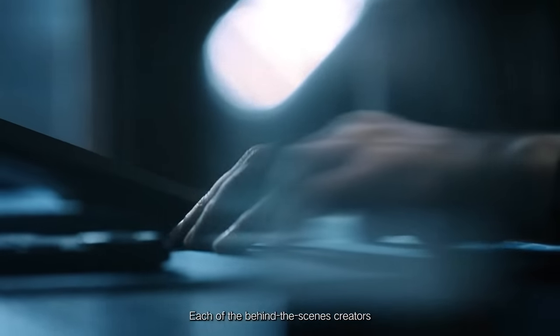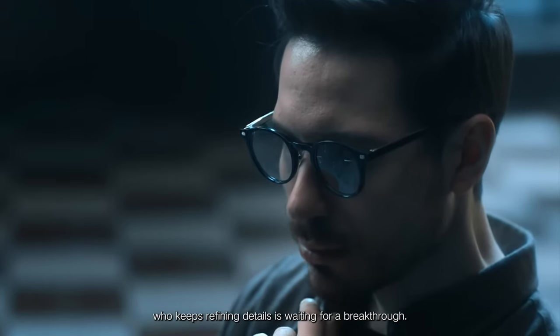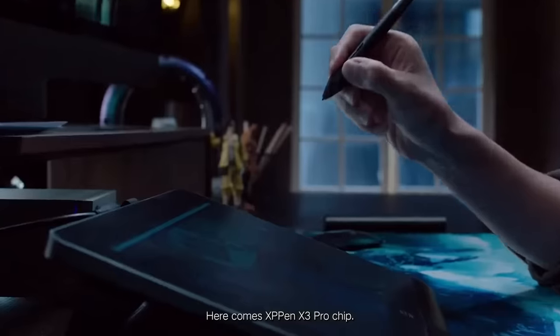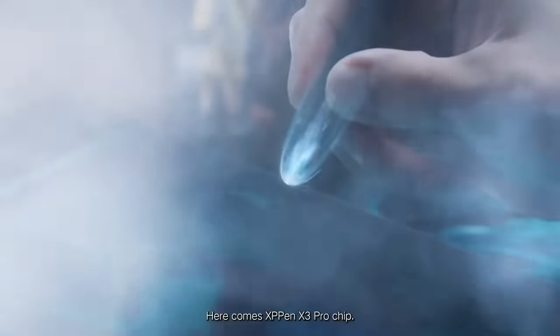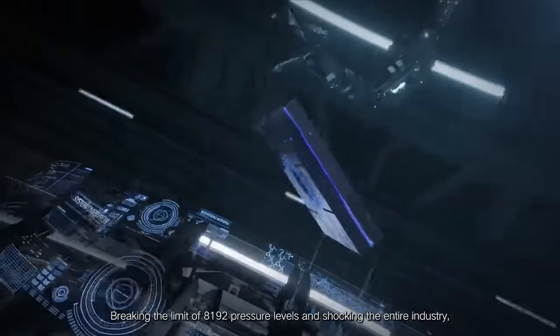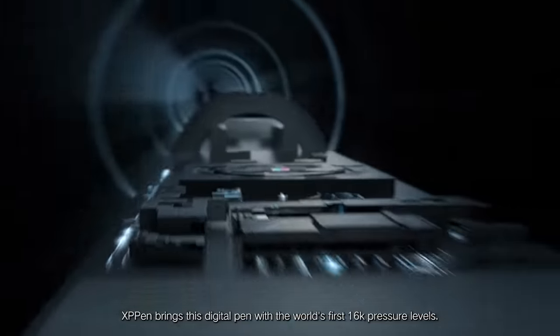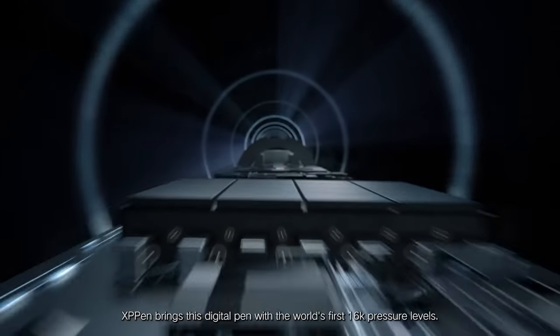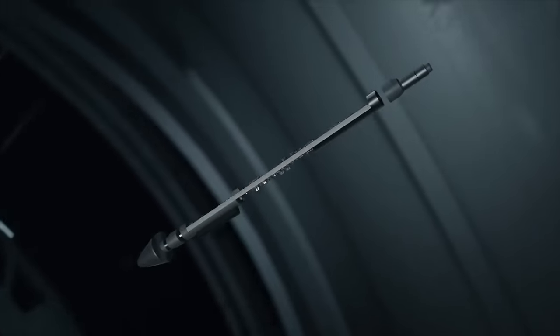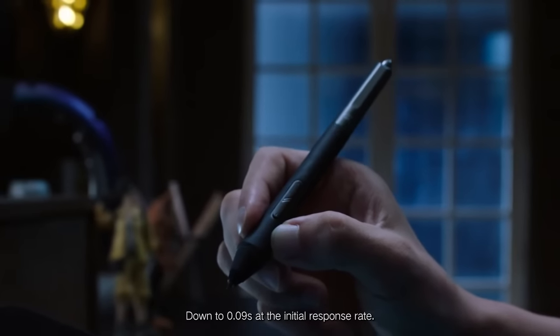Each of the behind-the-scenes creators who keeps refining details is waiting for a breakthrough. Here comes the XPPen X3 Pro chip, breaking the limit of 8192 pressure levels and shocking the entire industry. XPPen brings this digital pen with the world's first 16,000 pressure levels, down to 0.09 seconds at the initial response rate.